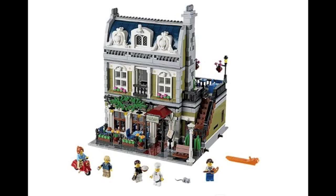And in terms of the overall value, this set was great. It was once again a step up compared to a couple of the other modulars in the past. It was $160, but it definitely had a lot to it. So it will be receiving a 7 for an overall rating of 24. So definitely, so far, this is the highest rated building.